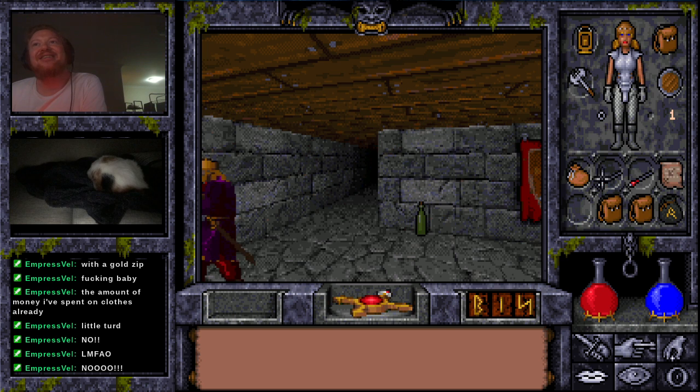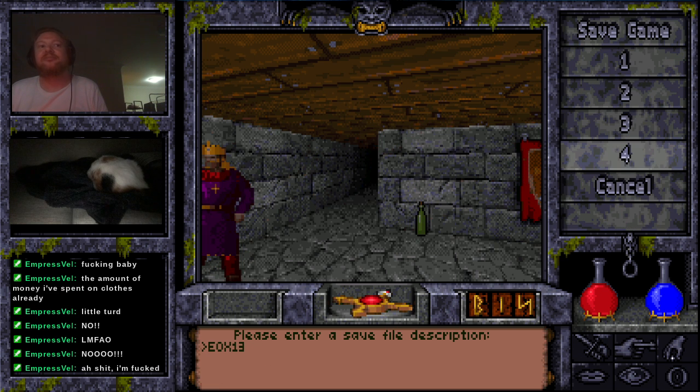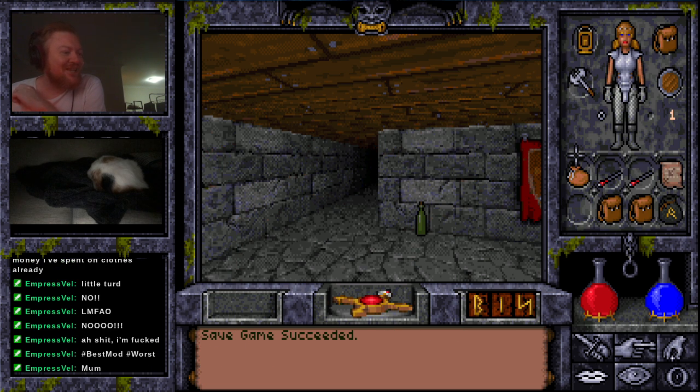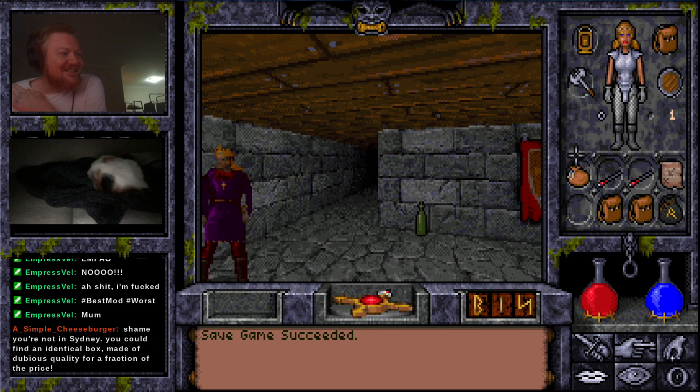But let's save. Let's save while I remember to do things like that. Ah, shit, I'm fucked. Best mod, worst mum. Yep. Maybe not in Sydney, you could find an identical box made of dubious quality for a fraction of the price.